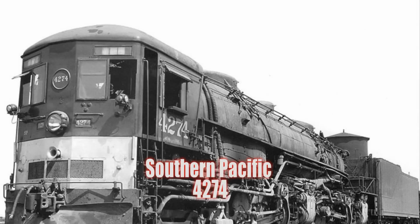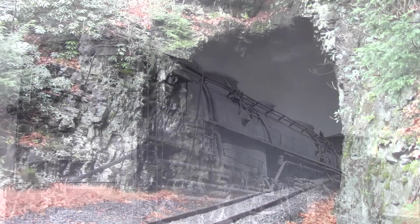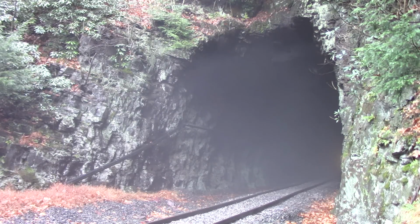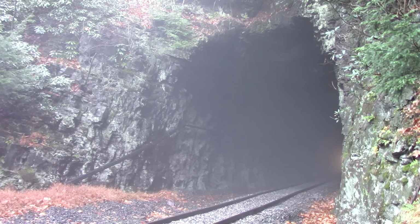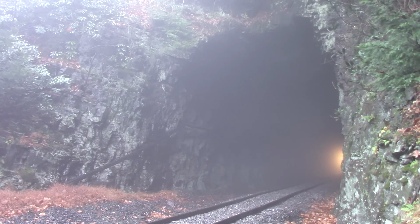Number 5. The Southern Pacific 4274. This locomotive was an honorable mention in the last video, but now here she is in her own segment. Now, 4274, like a lot of cab forwards, was a simple solution to a big problem. Lots of railroads had tunnels to channel through many mountain ranges, and the Southern Pacific was no exception, having not only a lot of tunnels on their system, but some of the longest ones too.